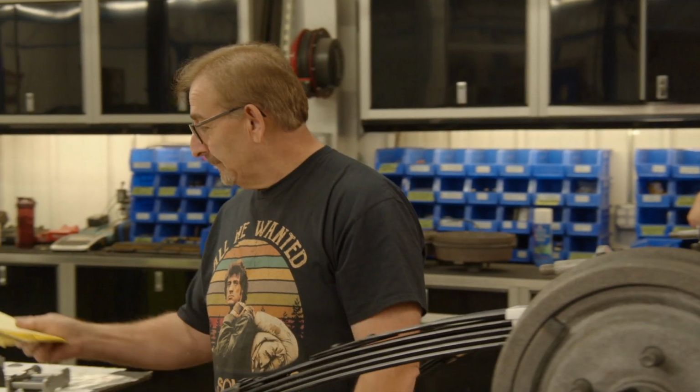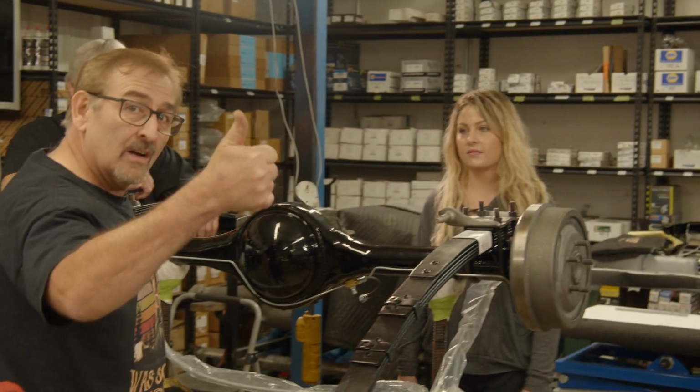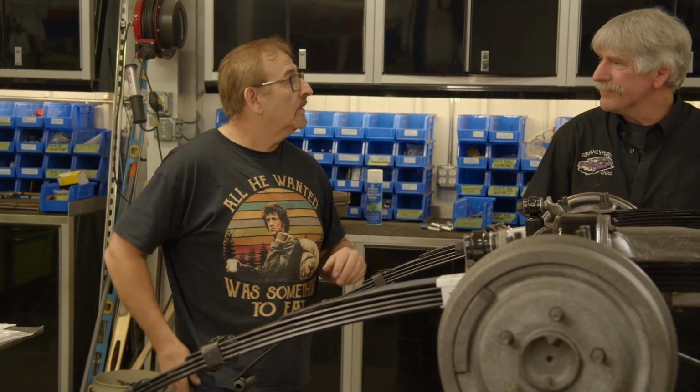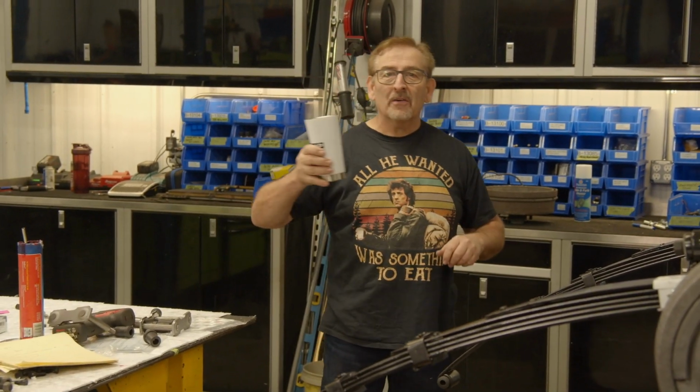Good news is the axle looks good, everybody. Wide shot right there, that's camera guy on wide shot. Give him a thumbs up so everybody knows Mark's okay with it. So it looks good. Thank you. Nice work. Very, very nice. We did good. It's getting better all the time.